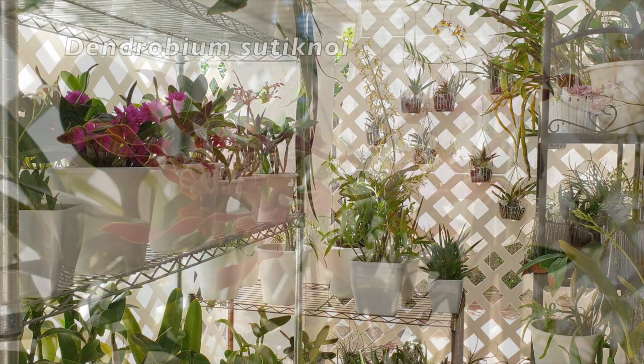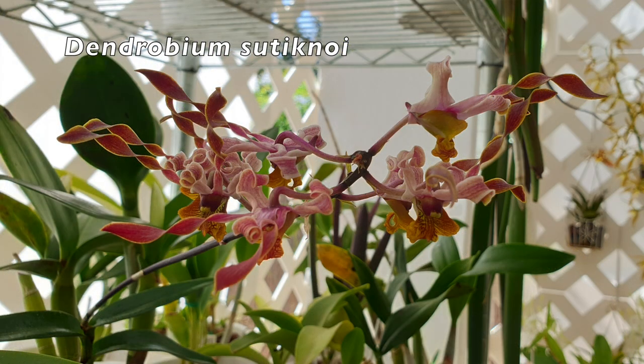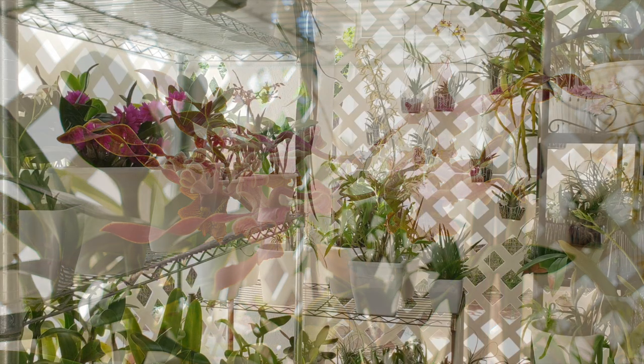Dendrobium sutignoi. My goodness. Even though the blooms are fading a little bit into the pink, I have as yet to see the second bloom drop. Holding up beautifully and already busy with a new growth. That's the way I like it.